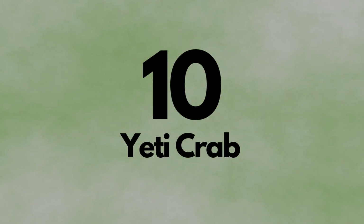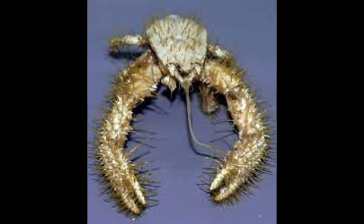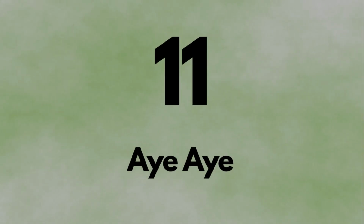Number 10. Yeti crab. This crab species is a deep-sea creature that is found in the South Pacific Ocean. These crabs are covered in hair-like filaments and have claw-like appendages. They grow to be up to 6 inches long and are currently considered a delicacy in some parts of the world.